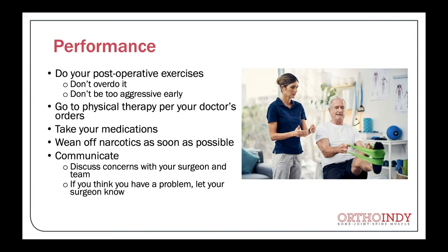Take the medications that are prescribed for you. You're going to need some pain medicine for the first few weeks, but you do want to wean off narcotics as soon as possible. We know that folks who are on narcotics more than 5 or 6 weeks after surgery tend to be on them at a year, and that's not good for you. But you also will have medications to prevent the side effects of narcotics, like constipation. You'll most likely have a blood thinner, whether it's aspirin or something stronger, to help prevent blood clots. And then communicate. Don't let something fester until it's a big problem. You want to communicate with your surgeon and their team to let them know if you're having a problem, so that we can help you resolve it quickly.